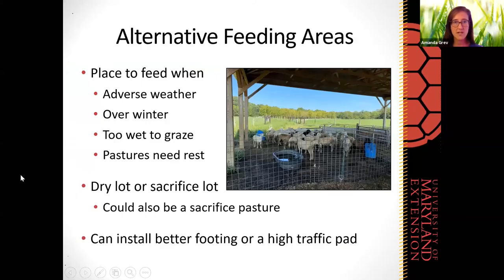All right, so another consideration is the feeding areas. If there is going to be adverse weather, if over the winter time it's too wet to graze, or if the pastures need rest and they're not ready to be grazed again, you really need a place that you can house or keep those animals. This can be a dry lot or a sacrifice lot. If you don't have one of those, it can also be one area of the pasture that you designate as a sacrifice field, realizing that it may get a little bit more beat up than you would want it to. If you have a lot of mud problems, you can always install better footing or a high traffic pad in those areas.